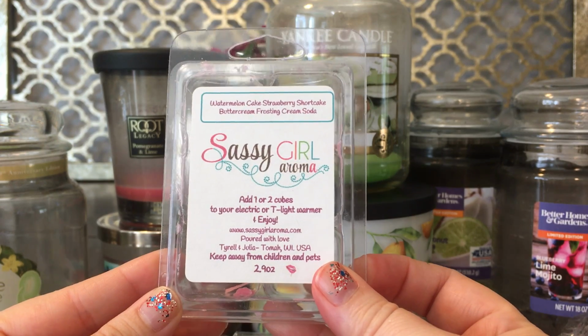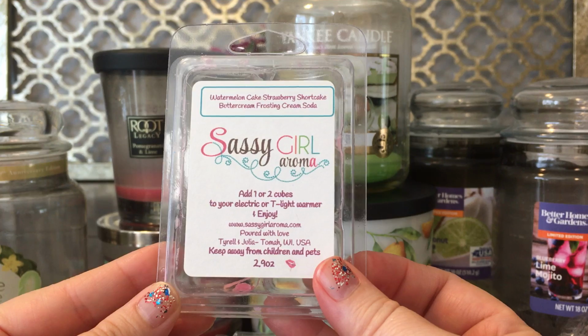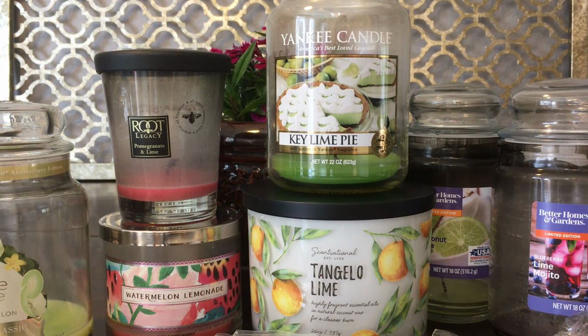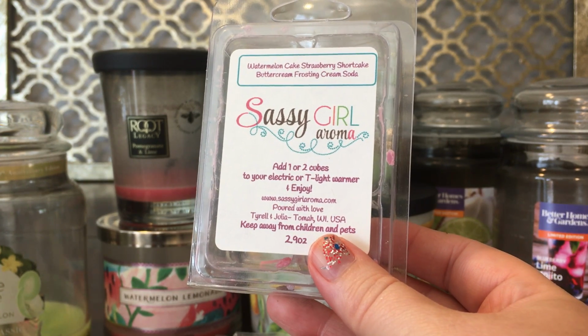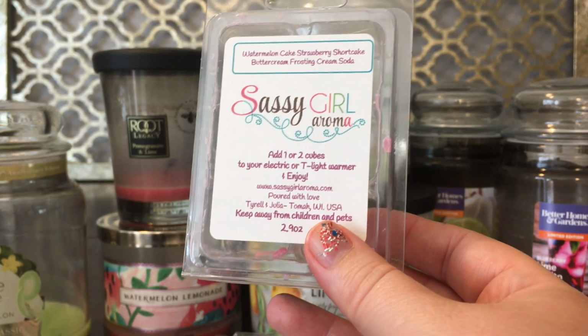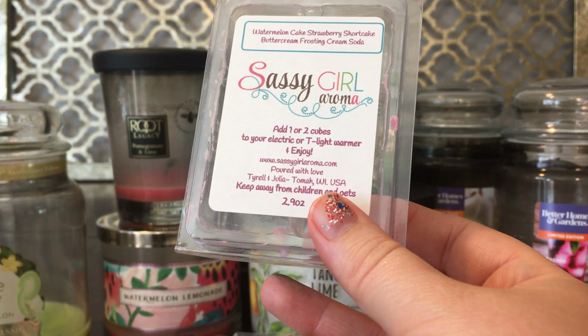Okay, and I finished a Clam and Sassy Girl Aroma and watermelon cake, strawberry shortcake, buttercream frosting, cream soda. Long one. And this one was okay. I think maybe it was a little too old. It just was fruity. There was a little bit of vanilla in there. I just don't remember it being very strong, and it didn't really last that long either.